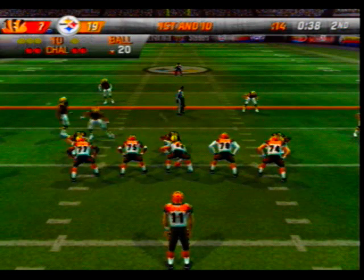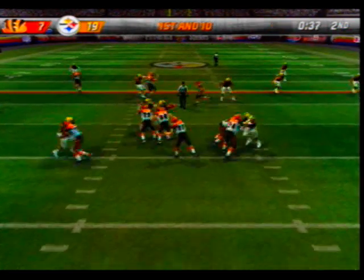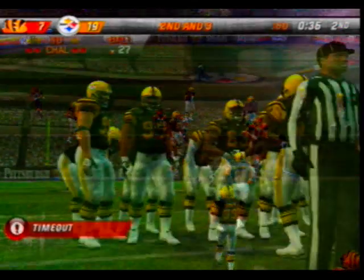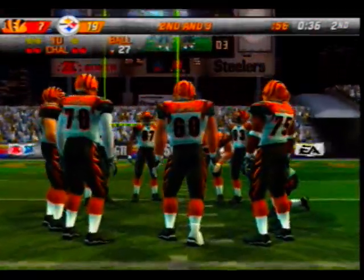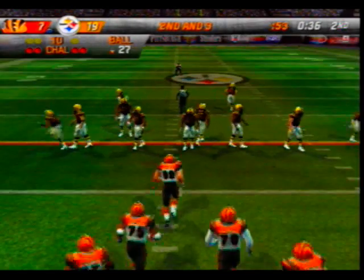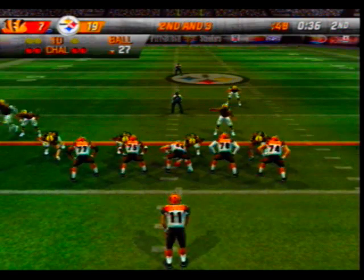First and 10. From the gun. Gets the pass off. Howard is there for the tackle at the 27. And they beat the blitz on a good throw by Randall. They knew the defense was coming on a blitz, and when the pressure doesn't get to the quarterback quickly enough, somebody's going to be open downfield. And that's exactly what happened on that play.